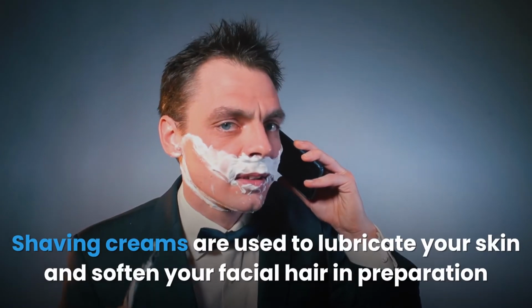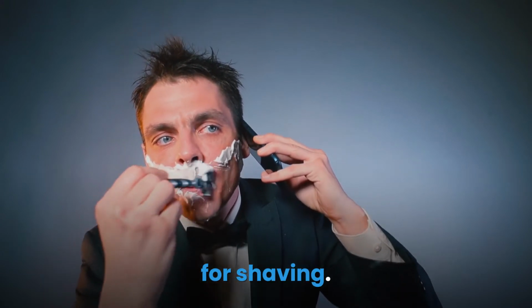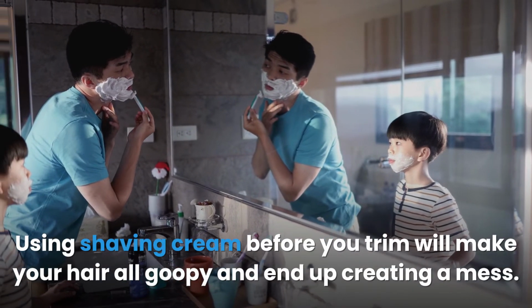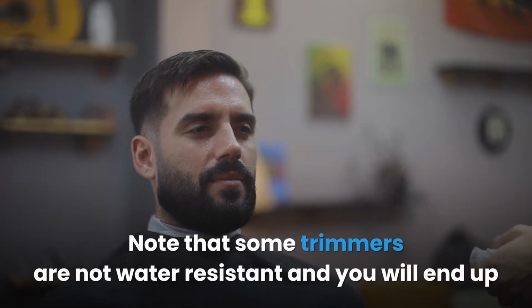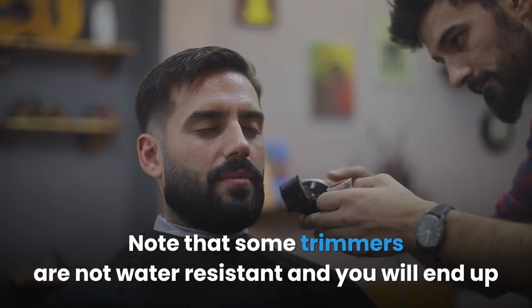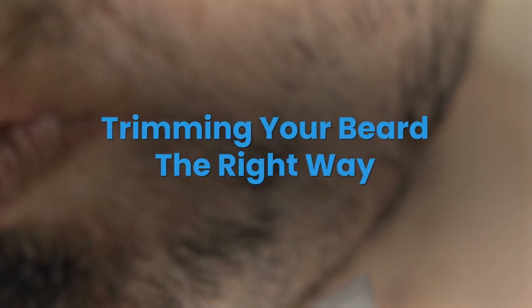Shaving creams are used to lubricate your skin and soften your facial hair in preparation for shaving. Using shaving cream before you trim will make your hair all goopy and end up creating a mess. Note that some trimmers are not water resistant, and you will end up damaging the product if you go under the shower with it.